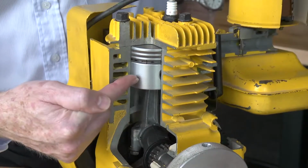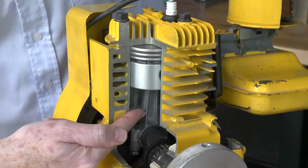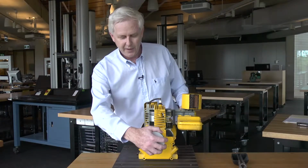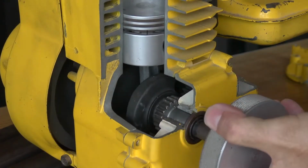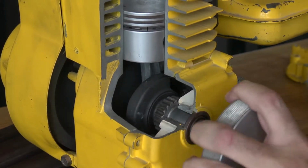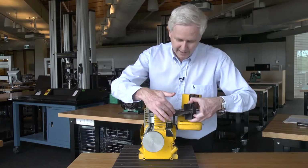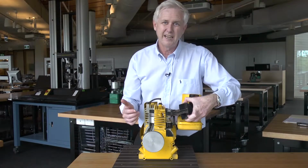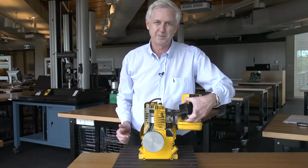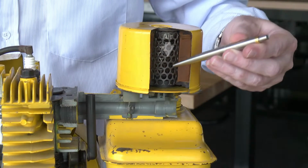We have a piston over here which travels up and down inside a cylinder. The piston is connected to a crankshaft via a connecting rod. The crankshaft is connected to this arm that allows me to rotate it, so we can see what happens as the piston travels up and down inside the engine. The exhaust would be connected to this section here, so the exhaust would come out of the engine and flow through the exhaust system.